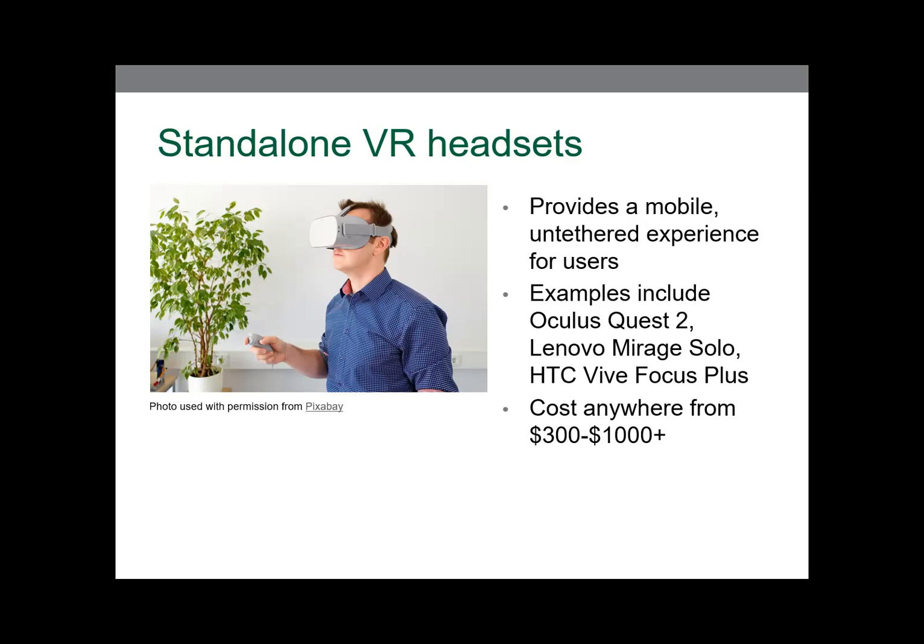These headsets will cost anywhere between, I want to say, $300 and $1,000. I believe the HTC Vive Focus Plus is more on the higher end, and the Oculus Quest 2, I think that's about $300. So again, a variety of prices depending on what you want.